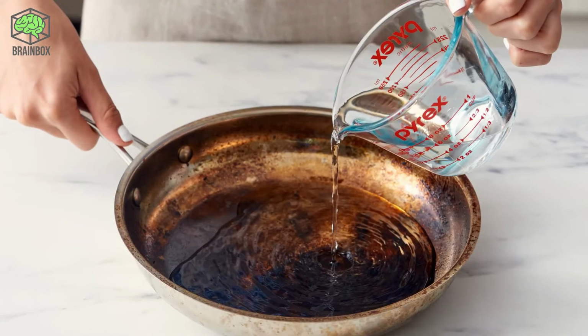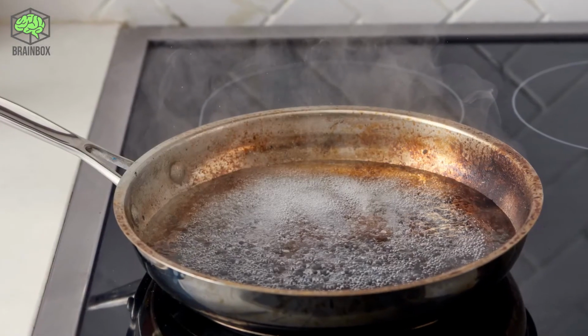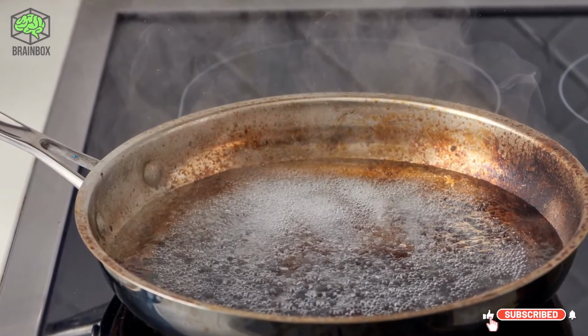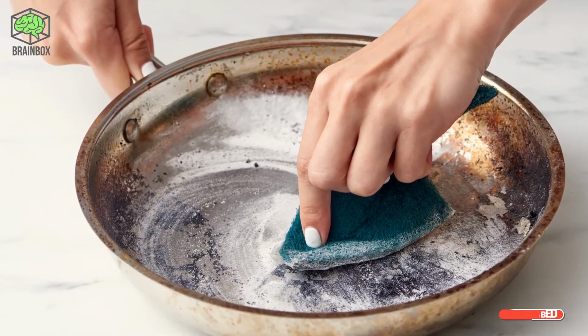Scrape out as much food as you can and then fill the pan a quarter full of water. Pour in a half cup of baking soda and bring the water to a boil. Turn it off and let it sit overnight. In the morning, you can clean off the black stuff with ease.